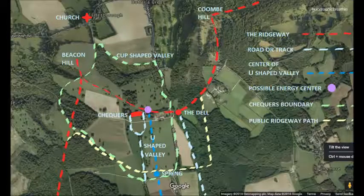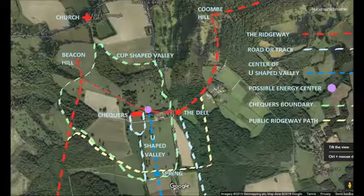This is where we're told the Ridgeway goes. It comes from Coombe Hill coming down, and then it goes directly south, this yellow line, around the periphery of Chequers and then down there. So it misses out the whole cup shape, and there's no ridge there. It's not the Ridgeway. So basically, people have just been told that the ridge runs around the periphery of Chequers, and I don't know how long that's been in place, but it's not where the actual ridge is, and it's not where the energies are.